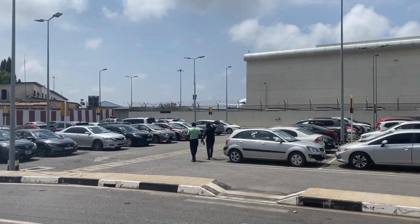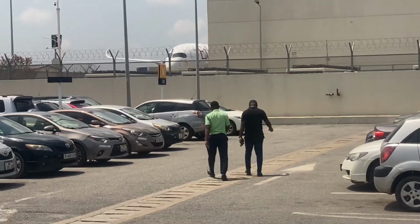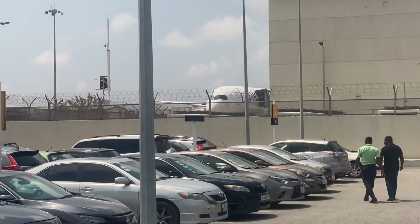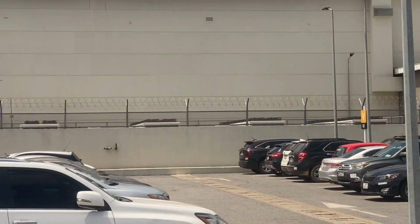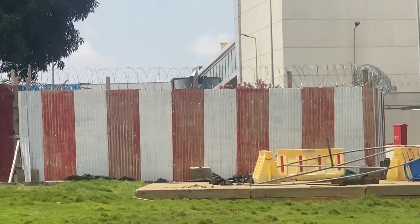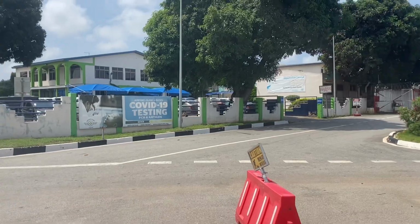The immigration office is just where they are moving, and you can see there's a plane down there which they are starting to board. That is the Ethiopian Airlines plane, where people have started boarding. You can just enter. You wouldn't see anything, then you will just see that you have entered.